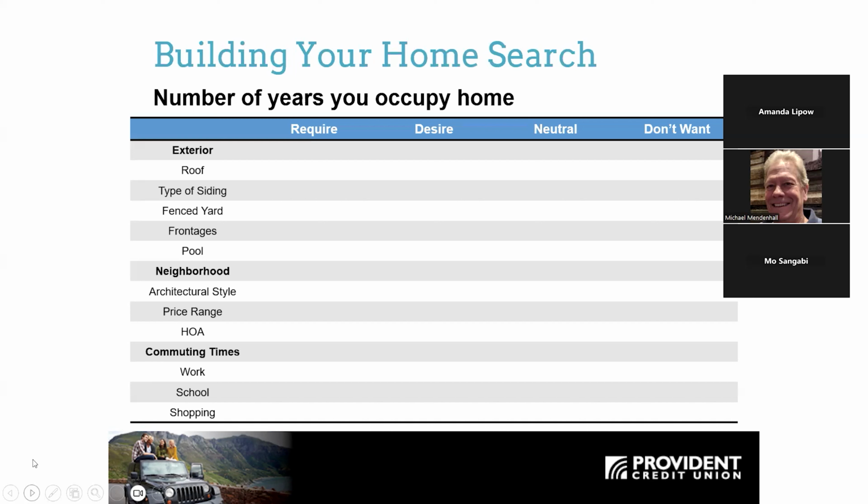Pool, I put a pool in there simply because when I first started in the business 45 years ago, everybody wanted a pool. Now, pretty much nobody wants a pool. There's a lot of reasons for that. There's droughts, there's insurance, there's small children. It goes on and on and on. If you want to obtain a good price on a home, include pools in your property search.